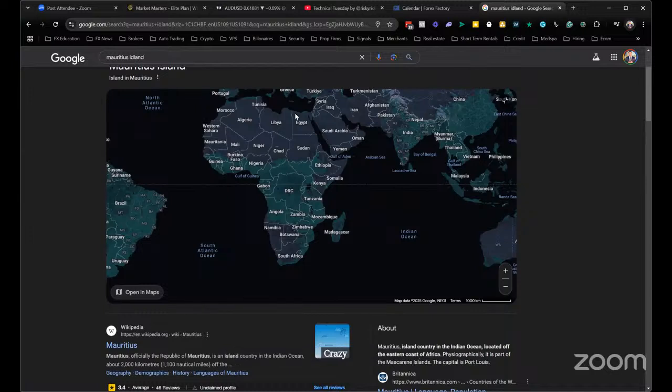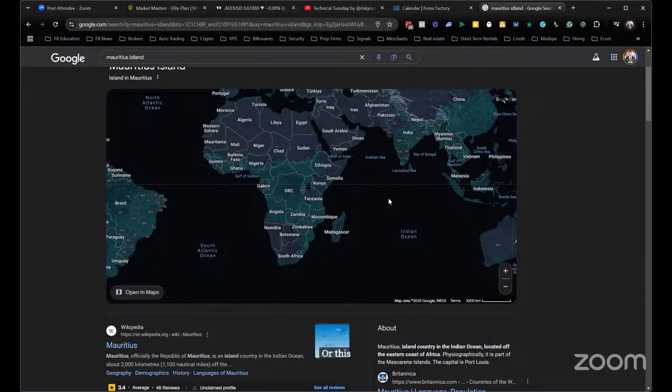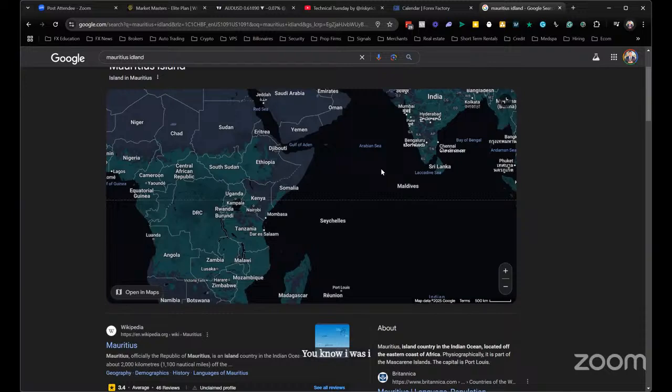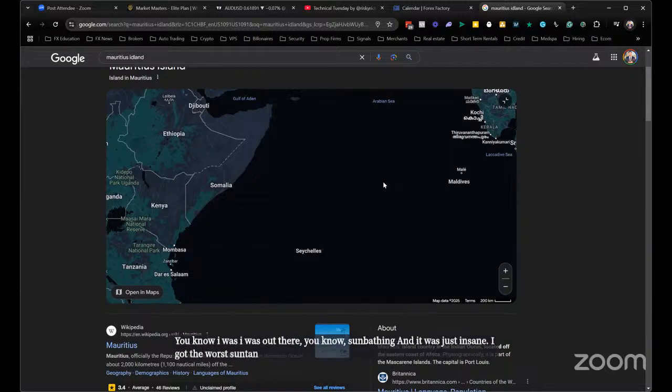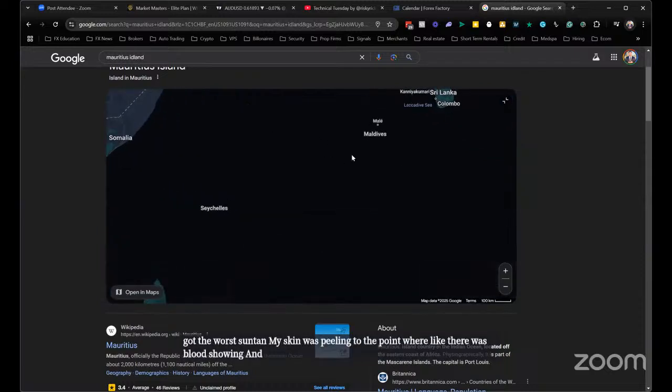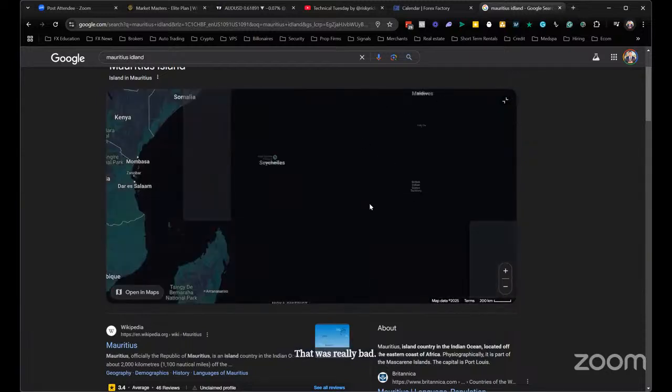Crazy story. First time in Maldives, I thought I could take the sun. It was the first time experiencing that Indian sun, this side of the world sun, and I regret not wearing sunscreen. I was out there sunbathing and it was insane. I got the worst suntan. My skin was peeling to the point where there was blood showing. That was really bad.